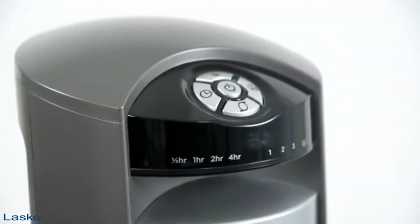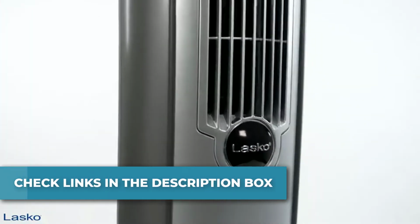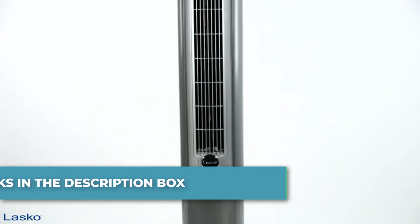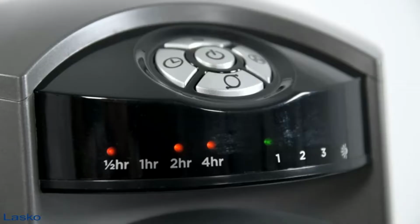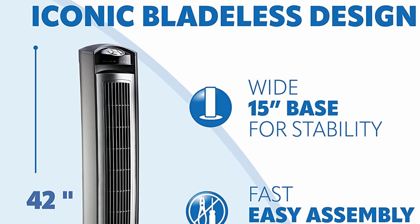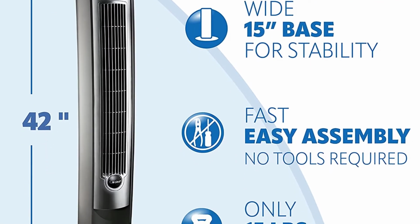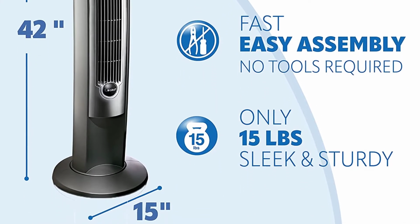While other fans advertise 90 degrees of oscillation, we designed the 42 inch Lasko Wind Curve Tower Fan with the right amount of oscillation, taking less time for the fan to oscillate, so you get to feel more of the breeze. Designed and engineered in the USA, backed by our 1-year manufacturer's warranty, Lasko has more than 115 years of American design and manufacturing experience, building high-quality, ETL-listed, reliable fans to keep you cool at home.